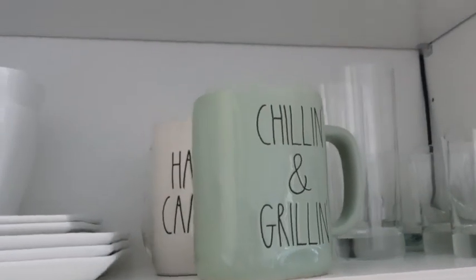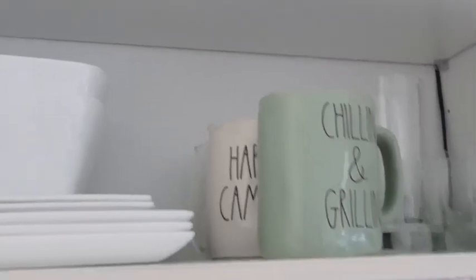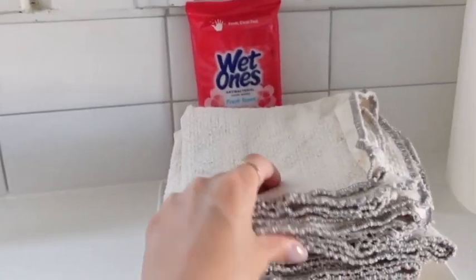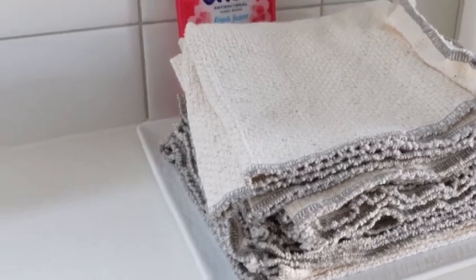These are the 2 cups that I picked up from TJ Maxx the other day for $1. It says Happy Camper and Chillin' and Grillin'. That one's from my husband. Alright, so I just have my hand sanitizer. My husband just brought me my 12 handmade paper towels. This is what they look like after they've been washed and folded.